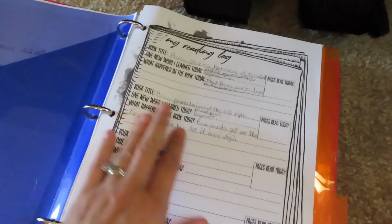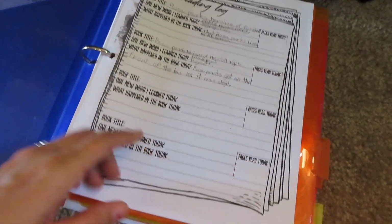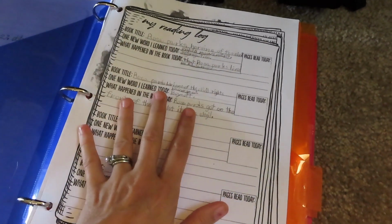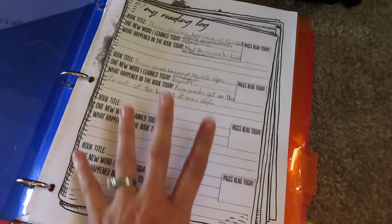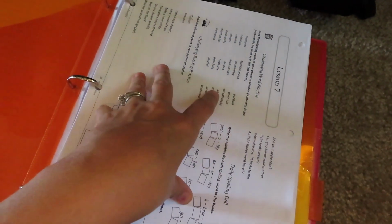And also I love these pocketed dividers. But then he has, I loved this, this is something we are keeping from Gather Round. We did their government unit, and I loved the reading log. So I have him continue to do that, to read independently and log it. Then we have his section that is The Good and the Beautiful language arts. We obviously just printed it offline for now.